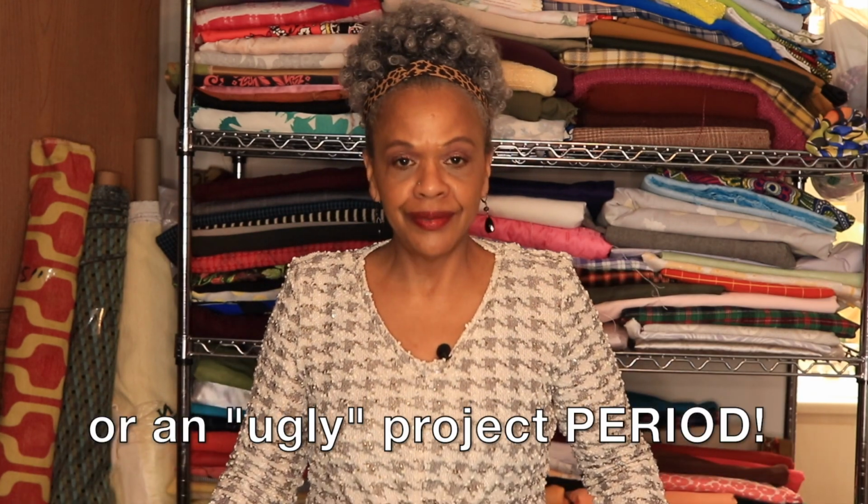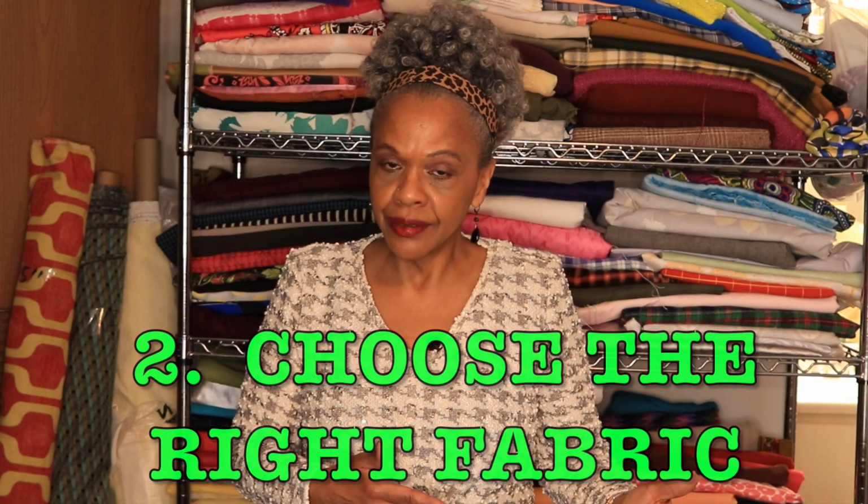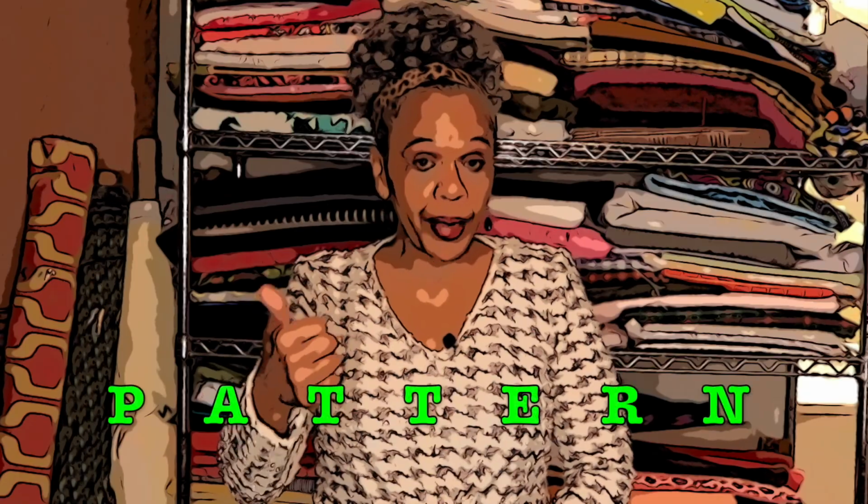I have 3 tips to avoid making an ugly dress. Okay, nothing that you've not heard before, I'm just reiterating the fact. First and foremost, I would say know your pattern. Secondly, fabric. Third, fit. That's it. Know your pattern, choose the right fabric, make sure you get a good fit. Okay, so let's start with knowing your pattern.